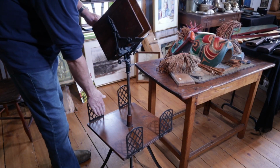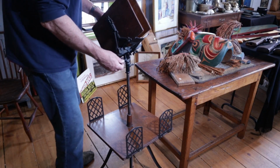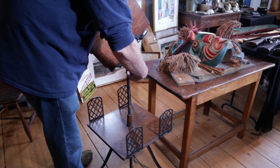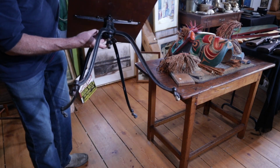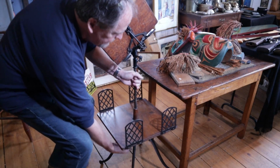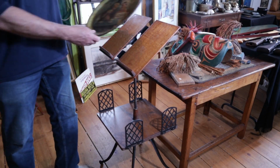Down here I'm assuming is for books that they would keep on here. Now this will swivel as well, and the whole thing will adjust in height, and it's on four little wheels. Just a really neat piece that would be in the local libraries back then. Great for display if you're a book collector or anything like that. Just a really neat piece. Only one we've ever had.